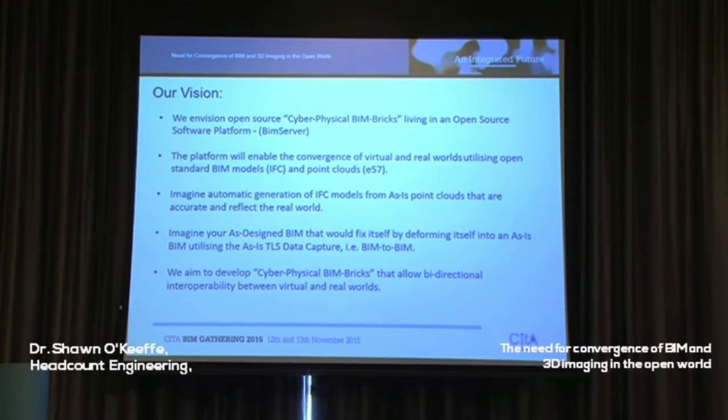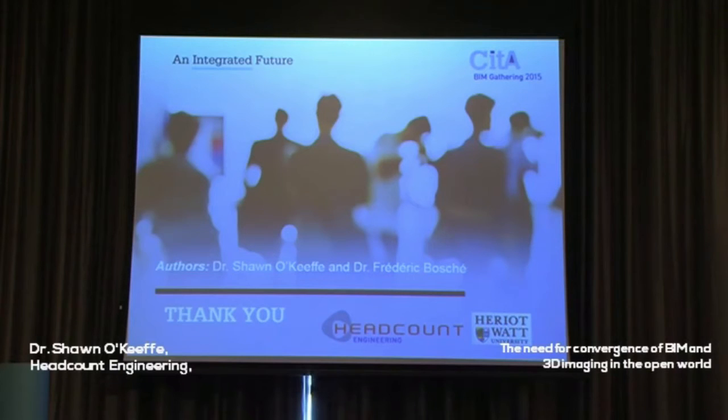So we aim to develop these cyber-physical BIM bricks in the near future that allow bi-directional interoperability between virtual and real worlds. So I hope you're able to understand some of this or all of this and see how open solutions can really help us move forward in the industry, and innovation can take place at a much faster rate. So thank you.